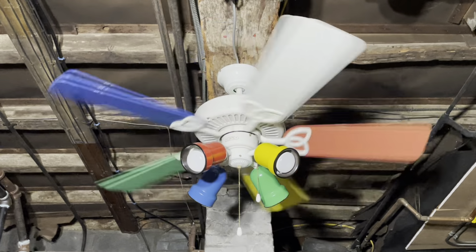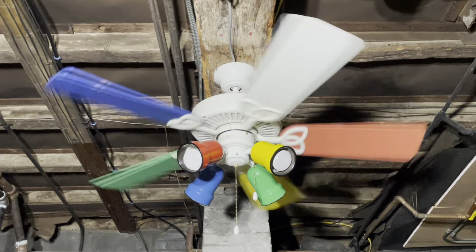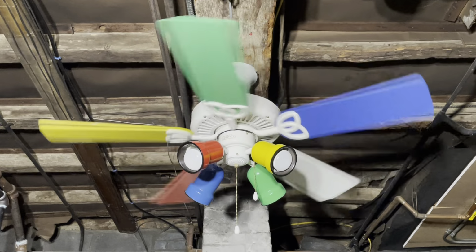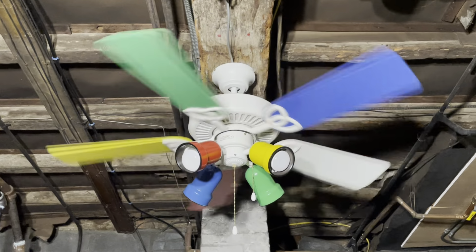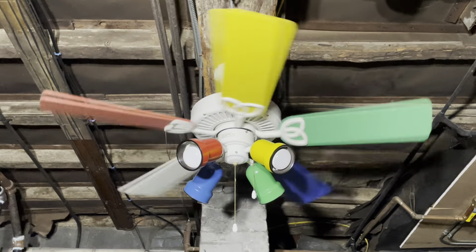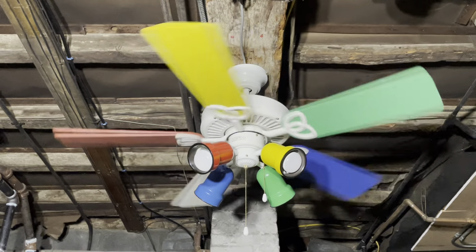There's a good low speed to it. I really am glad that it's not a very fast low speed. That was something I was afraid of. A lot of fans that are 44 inches or 42 inches tend to have a fast low speed. But with this being a showroom fan, in a sense, usually these small fans that come from showrooms tend to have a better speed range compared to something you find at a home center.